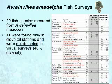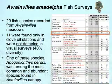Of these 29 species, 11 were found only in clove oil collections. These are species that were completely missed by visual surveys and account for 40% of the diversity. So 40% of the diversity would not have been accounted for if we'd just done visual surveys. And these aren't necessarily fish that are very rare. In fact, one of these, this cardinal fish here, Apogonichthys perdix, was among the most numerous and most frequently occurring fishes within the meadow, the canopy of this macroalgae.